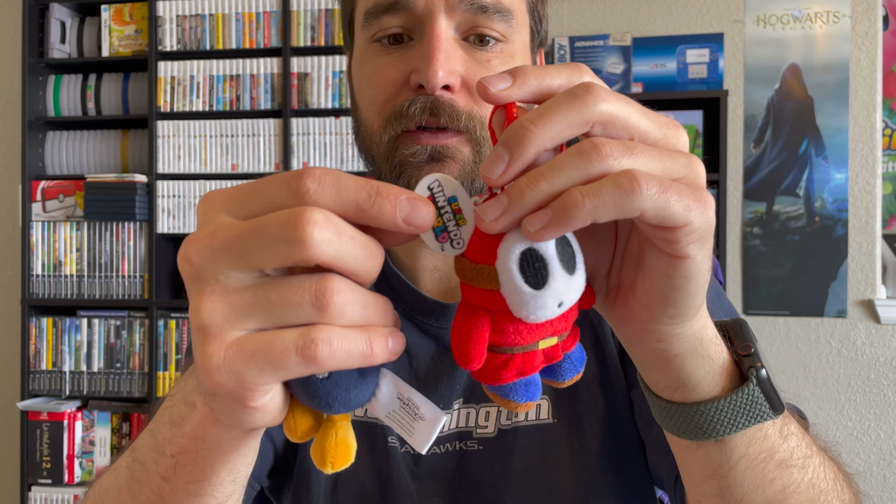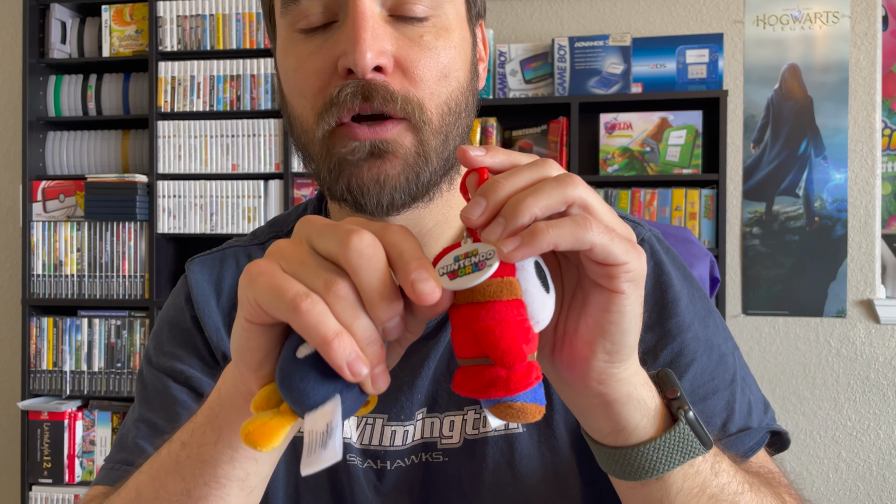And then we got some mini plushes here to clip these onto our day bags. I had intended on getting the sling bag, the enemy neon sling bag, and I was planning on putting my Shy Guy on there. However, those sling bags were one of the items that were sold out. You'll see these have Universal Studios and then the Nintendo Super Nintendo World branding on them as well. I think they're cute. They had a bunch of different characters of those.